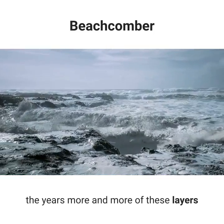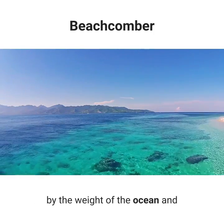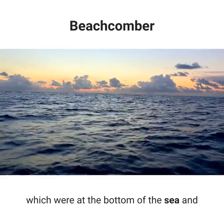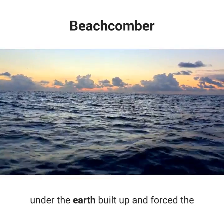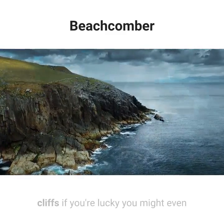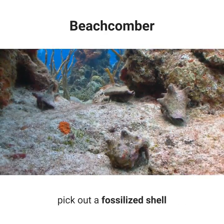And over the years, more and more of these layers built up, and they were packed together by the weight of the ocean. And eventually, they hardened into rocks, which were at the bottom of the sea. And over thousands of years, the pressures under the earth built up and forced the rocks from the depths of the sea out into the world where they formed these cliffs. If you're lucky, you might even pick out a fossilized shell.